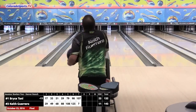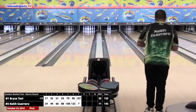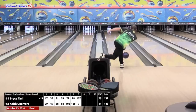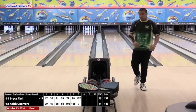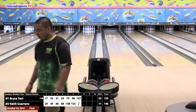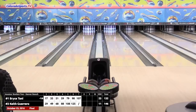Well, it'd be 24 pins, but that can change in a heartbeat. Still enough time. Good shot. All right. Easily covers a 1-2-8. So we got 125 in the sixth, spare in the seventh. It's up 24 with 3 to go.